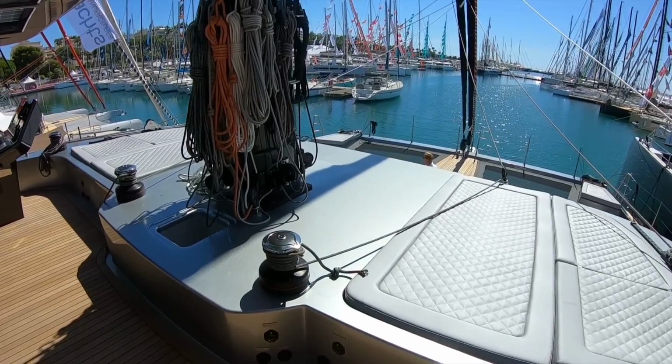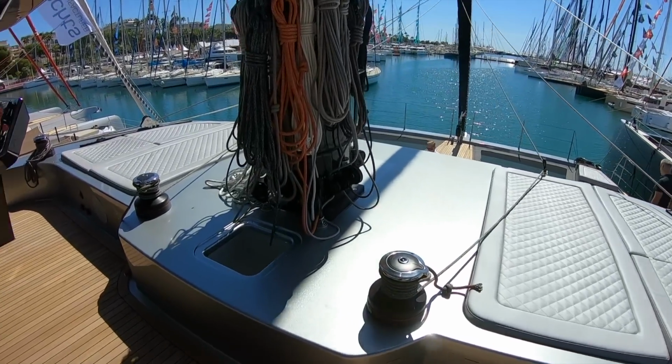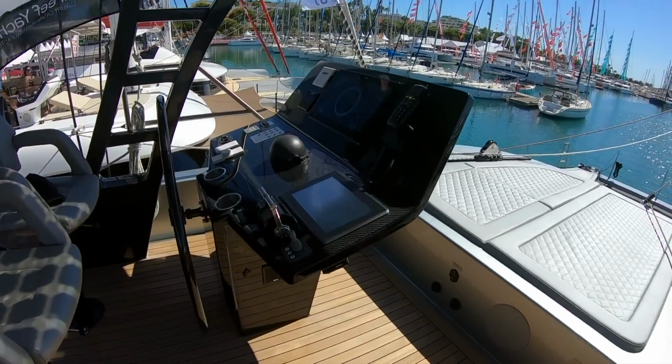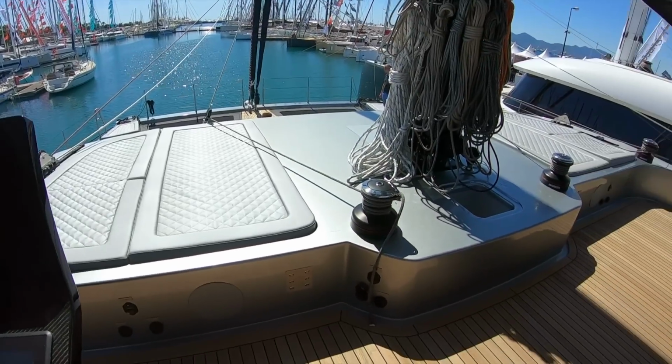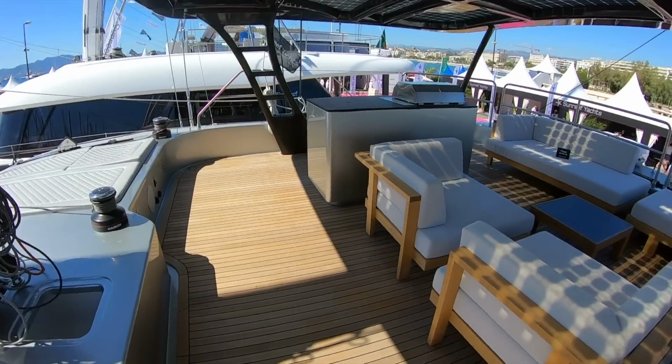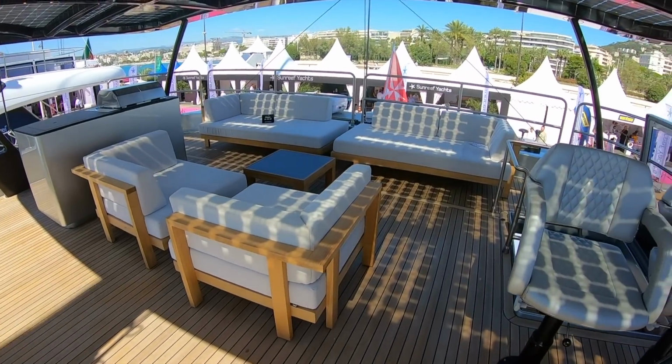We are up on the flybridge at the moment, so this is a fairly standard layout for the 60 to have the single helm station. You can have a twin, but otherwise it's a big flat deck that can be customized to suit with the standing furniture.